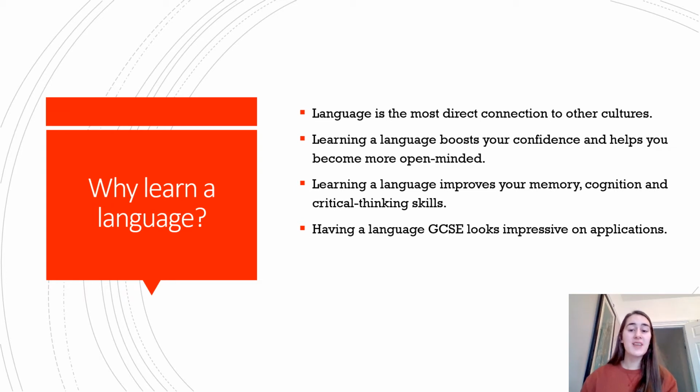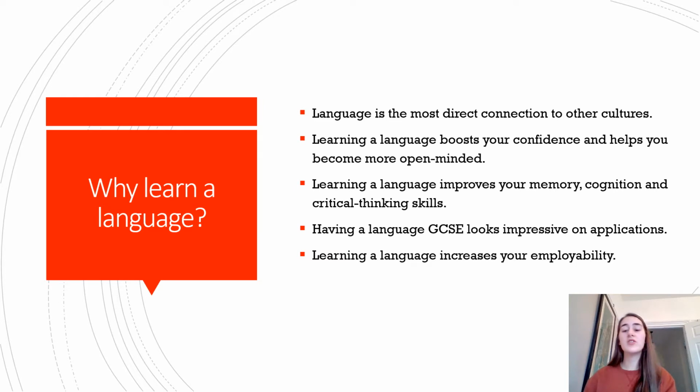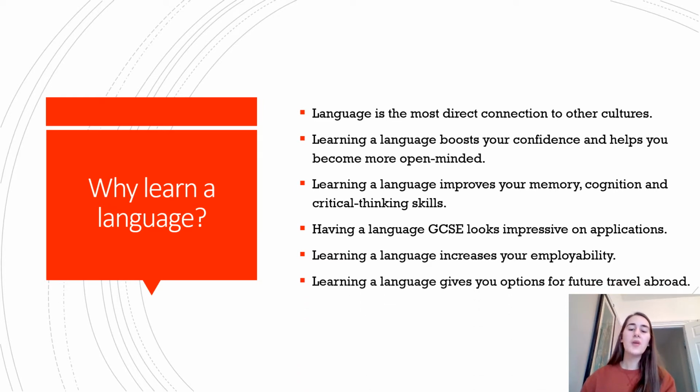Having a language GCSE looks really impressive on applications, and learning a language increases your employability. Also, learning a language gives you options for future travel abroad. What I'm going to do now is talk through each of the languages that we learn here at school and then explain to you how you can make your choice.